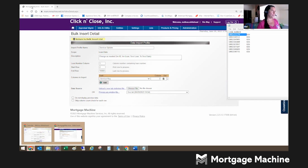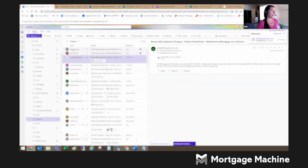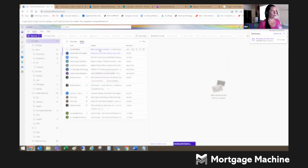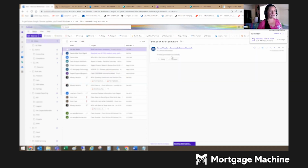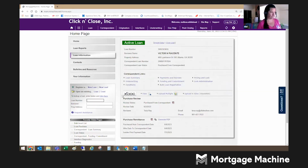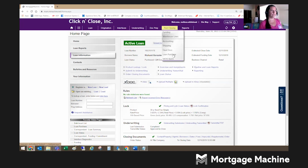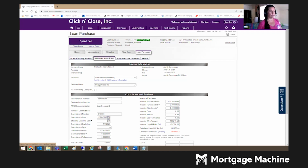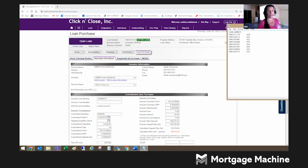We can even go look at my email real quick just to see the subject that it gave us. It gives you a do not reply, bulk loan summary, 8 rows processed successfully. And then we'll go look at the loan and I'll show you where it actually put the information. Post closing. This is after the loan's purchased. This shows the investor went to Ginnie Mae, and I just updated the servicer's click and close, which is assigned this key of 826. So that quick.